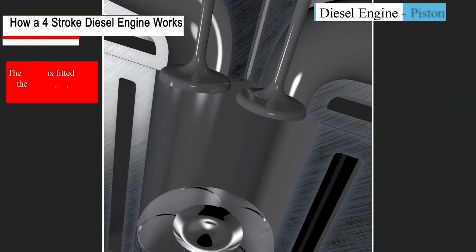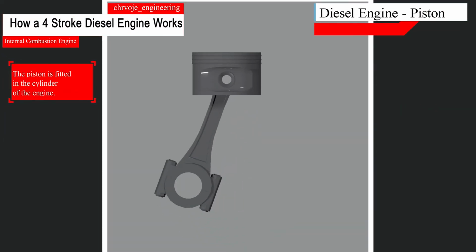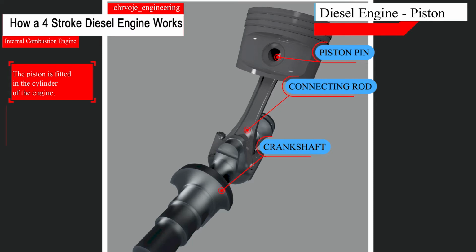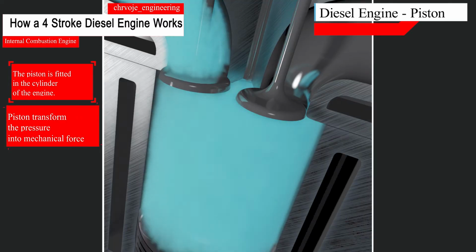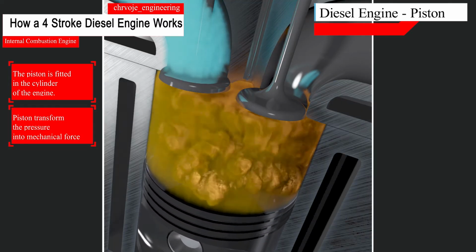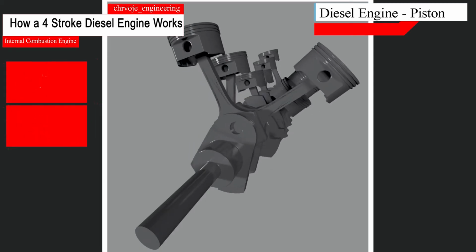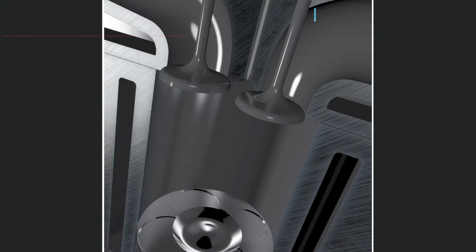The piston is fitted in the cylinder of the engine. It is connected to the connecting rod by the piston pin, and the connecting rod is connected to the crankshaft. The main function of the piston is to transform the pressure generated by the burning of air-fuel mixture into mechanical force. This mechanical force is acting on the crankshaft.